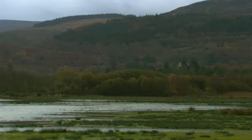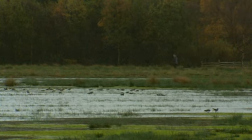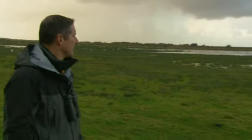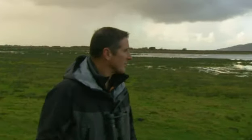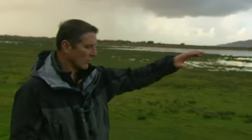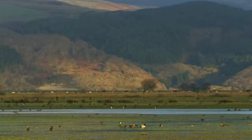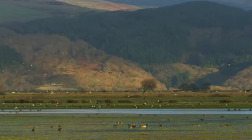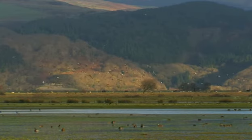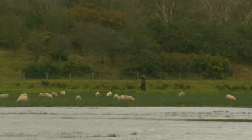These wet fields are at Ynys Hir. Because of their position next to the Dyfi estuary, they too attract a great number of waders. High tide is the best time to come to Ynys Hir because once the rising sea water has covered the whole estuary, then the birds come over the seawall in their thousands and they'll settle in some of these wetter fields and shallow lagoons here. The wet lagoons are excellent feeding sites, especially during the winter when the fields are waterlogged.